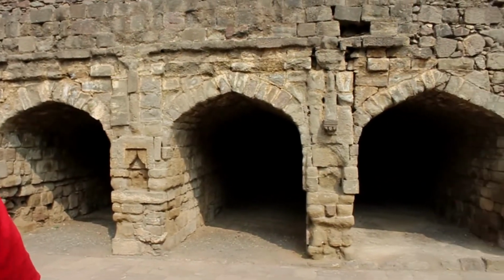So the fort was the capital of the Yadavas and afterward the capital of the Sultan of Delhi. So that's why it was a city. That's why we have this kind of structure, where we had a shop before.